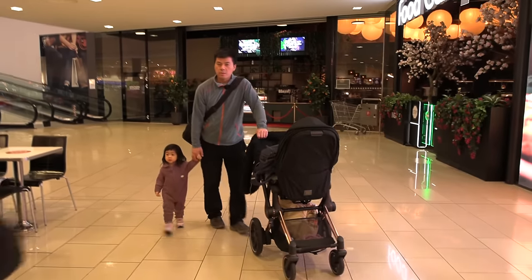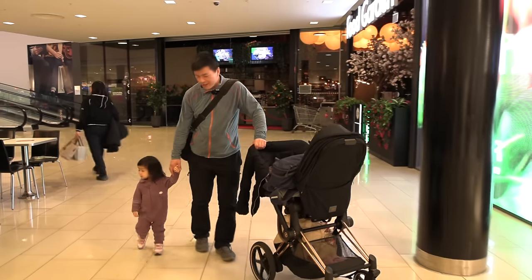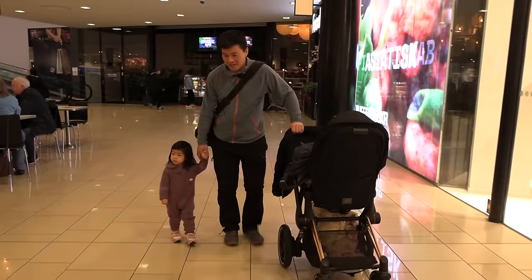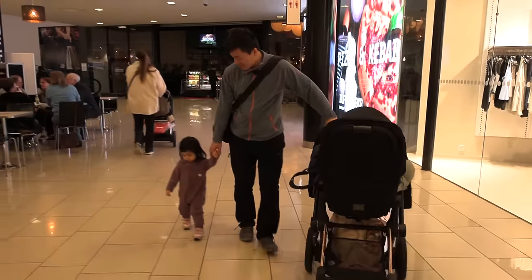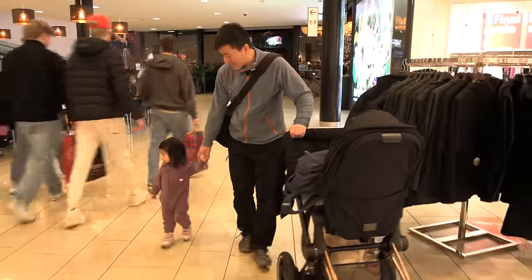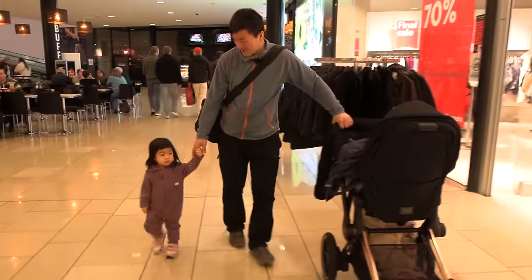All right, all good. Now we're gonna go to a toy store. And you see, Isabel is now 1 year and 8 months. She can walk just fine. She also started running. And in the beginning, she didn't want to hold daddy. But now she actually wants to hold daddy. She's so cute when she holds daddy like that. Let's go to the toy store, huh?